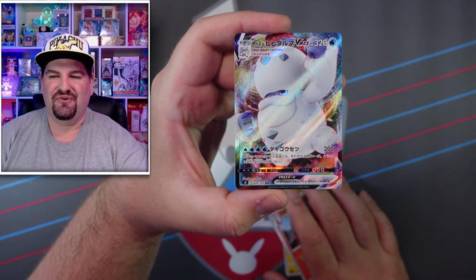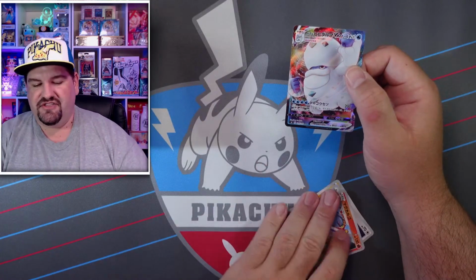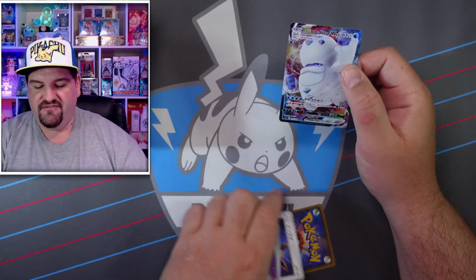All right, there we go. Got ourselves another pull. That's another one that we didn't have right there. So good thing we opened this box, because now I have another card I need.